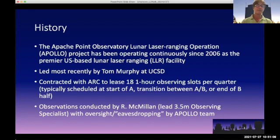And as many of you know, who have been scheduled on the telescope since 2006, we have these little bite-sized chunks of time that are devoted to the lunar laser ranging program, known as Apollo. It's typically a 1-hour time slot. We typically schedule them at the start of A half, or at the end of B half, or at the transition between A and B to conduct these observations.